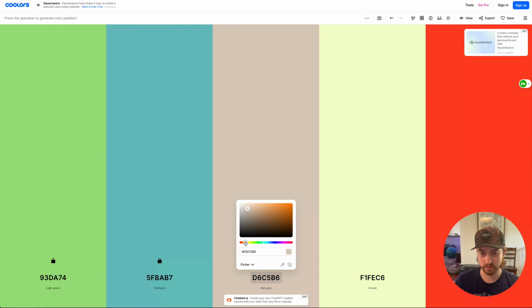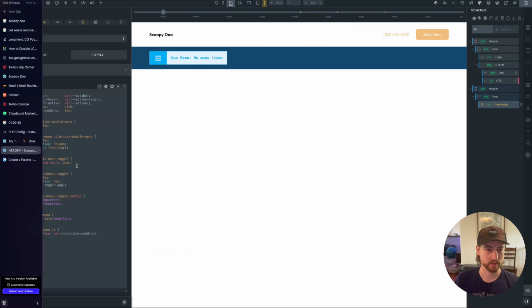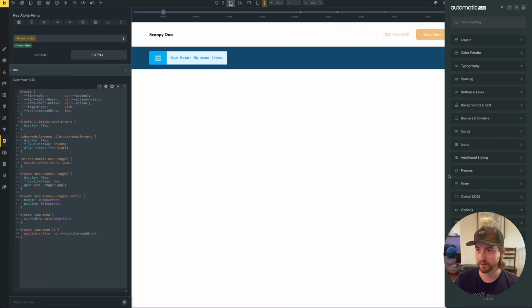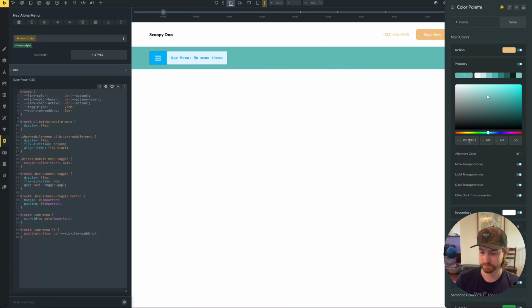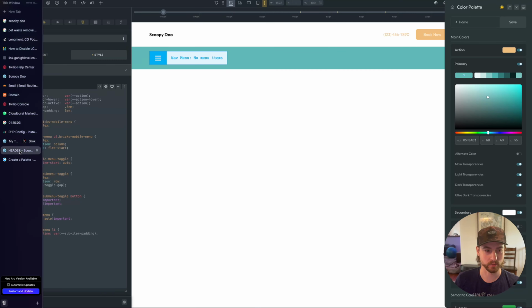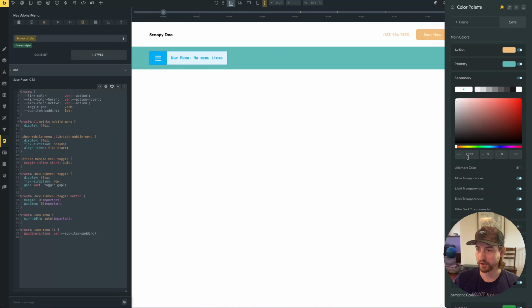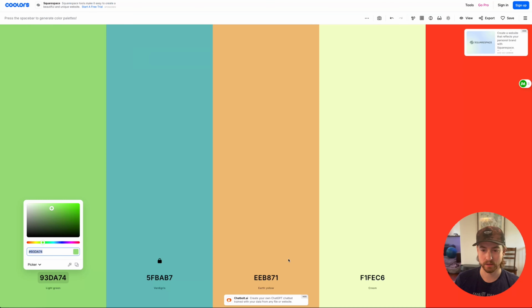And then let's do the orange. I think that's actually looking pretty good. Somewhere up in here. Cool. So we have our three colors. We're going to copy this. We're going to come back here down to ACSS. We're going to open the color palette. Primary color is that. Come over here. Grab, let's see, this will be not the primary, but the secondary color will be that green. And then the action will be the orange.